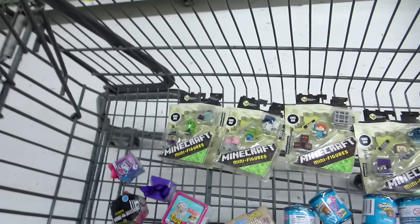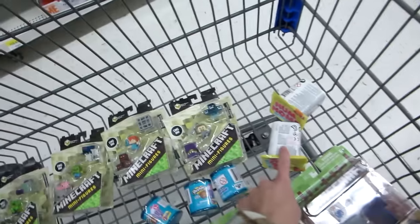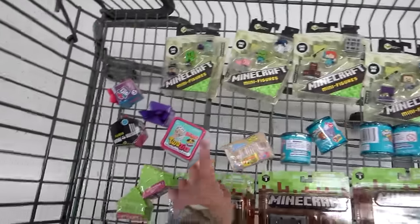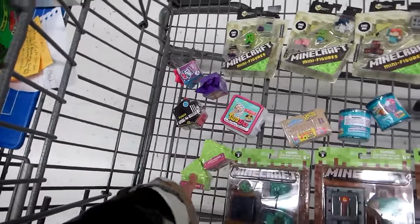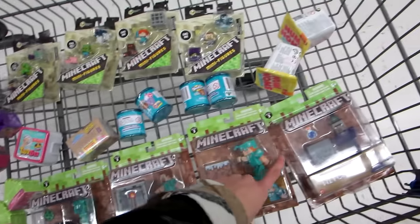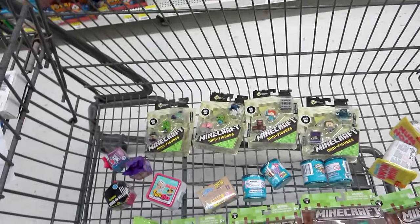Okay, guys, this is what I'm getting here at Walmart today. The four Minecraft endstone packs, two Num Nums, four Food Fairs, one Happy Place with one Toozy, two Gift Dums, one Monster High mini, two Animal Jams, and then the four of the Minecraft that I could find. So I'll see you guys at Target next.